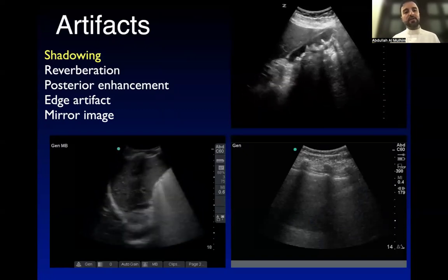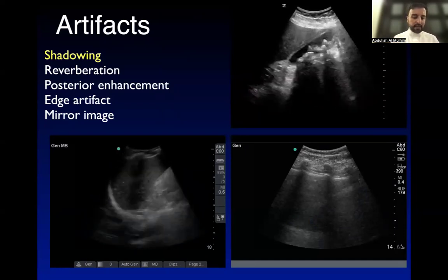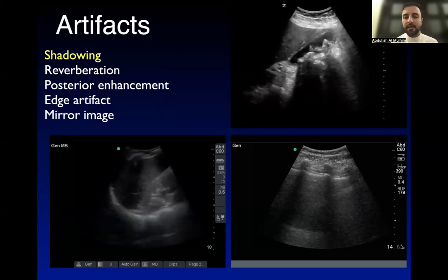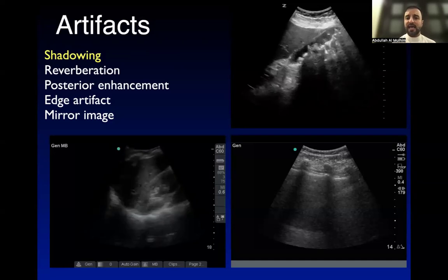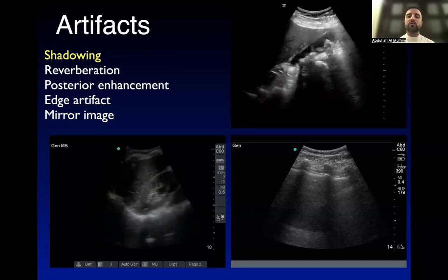Lastly, before going to the cases, I'll talk a little bit about artifacts. A lot of artifacts we are seeing, and everyone is talking about it. Some of them are normally there, and some of them are abnormal. I have to comment on them. So the first one is shadowing. A shadow usually for an organ.